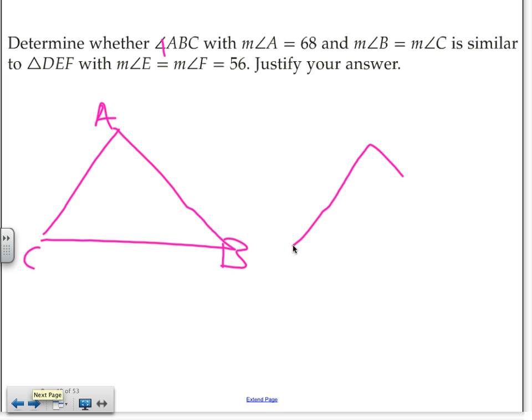And I'm going to draw another similar triangle. And where should I start my D? D top. On top as well. So that's how you do it. And because I'm going clockwise, I also go clockwise on the other one. D, E, F. So I have two triangles. I don't know if they are similar yet. I'm trying to prove it.